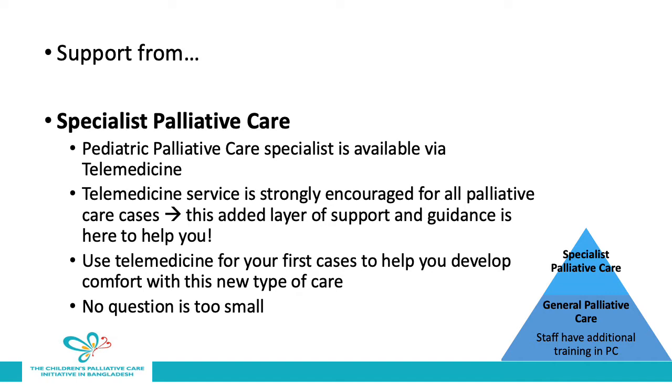The telemedicine service is strongly encouraged for all palliative care cases. This is an added layer of support and guidance that is here to help you. Please consider using the telemedicine service for your first palliative care cases. It will help you develop comfort with this new type of care. And remember, there's no question too small to ask the palliative care consultants on telemedicine.